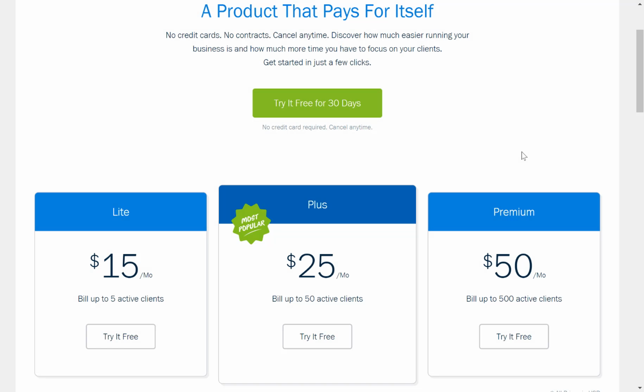FreshBooks pricing is very competitive with the industry standard, including big names like QuickBooks. The nice thing about their 3-tier subscription plans is that each of these plans contains all the features. They don't lock away some features behind the nicest packages. It basically just comes down to how many clients you have. So for the Lite package, you can have up to 5 clients. The Plus, you can have up to 50. And the Premium, you can have up to 500.